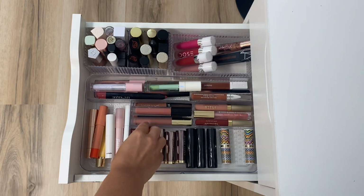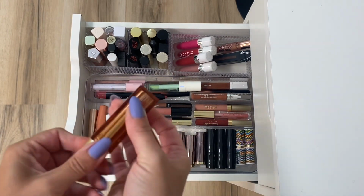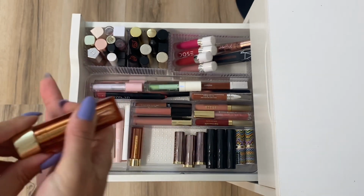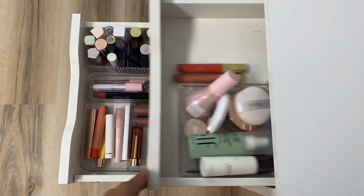Oh, should we have one nude though, maybe? A nudie pink? Let's grab Millennial in the Merit lipsticks. This is a really pretty pinky nude. Really great for this time of year. If I wanted to do a more bright eye look, I'll have something a little bit more neutral.